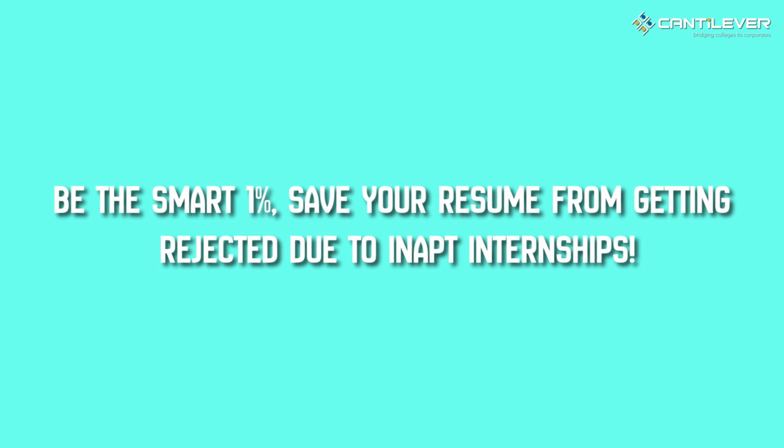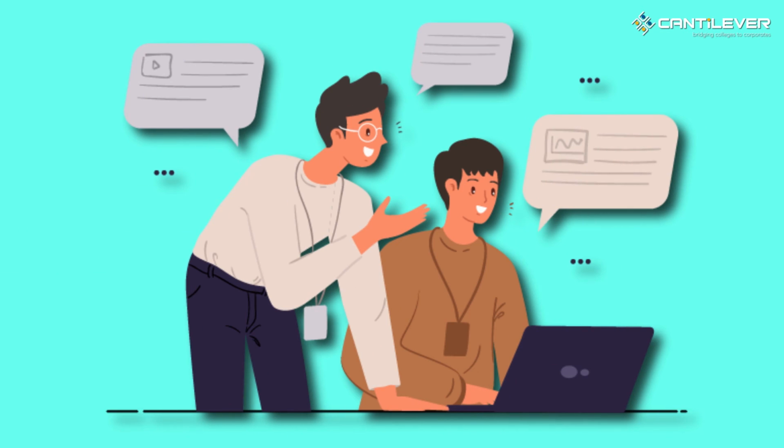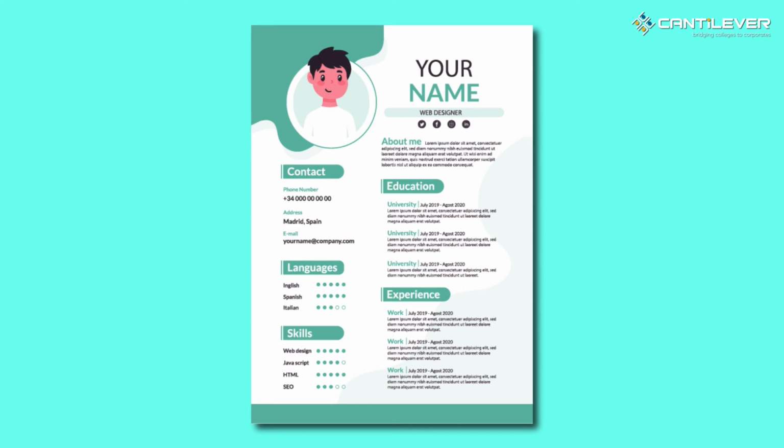Be the smart 1%, save your resume from getting rejected due to inapt internships. Plan on adding internships relevant to the position or organization you are applying for. Model it in the resume and use it in such a way that it articulates the most important points about your vast experience to distinguish yourself and cause maximum impact. Highlight the experience you gained that's relevant to the position you're seeking. Put emphasis on soft skills, work credibility, determination, willingness, which will exhibit your readiness for the job. Always tailor your resume to the job description.